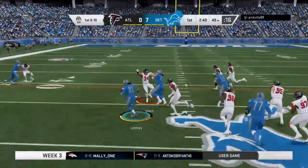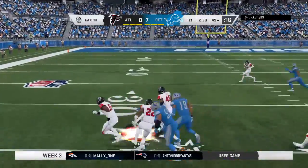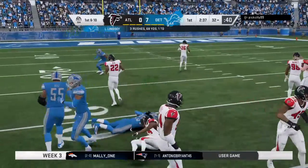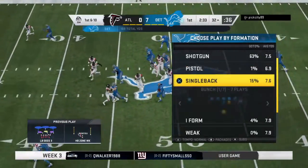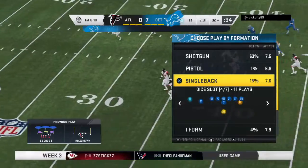On first down, Lindsey. He's got the first down and more inside the 40. And finally down at the 32-yard line. That good for 19 and a first down.